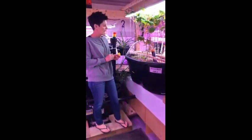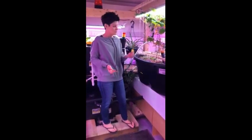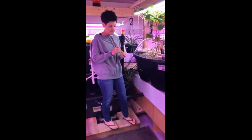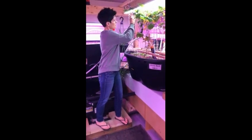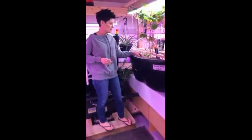But because we don't have that in here, I have to watch and do the pollinating for it. So all I do is take the male flower and get the pollen that's from him and just pollinate the female flower, and now it'll grow. And also I do that with the pumpkins as well.